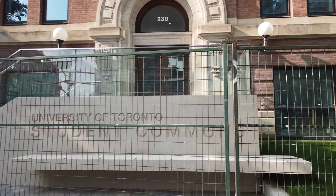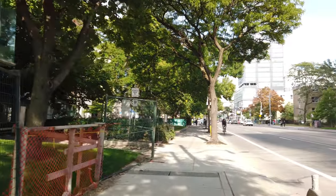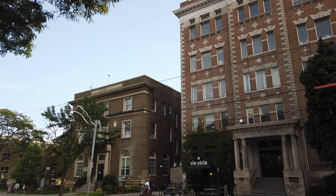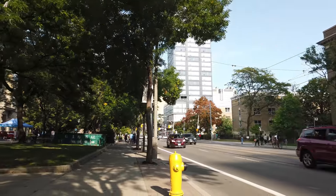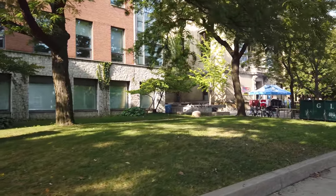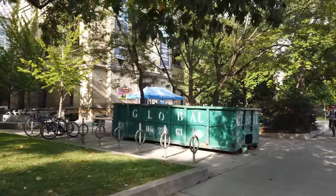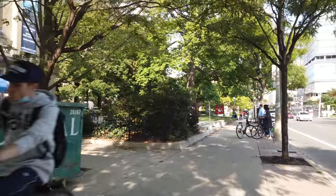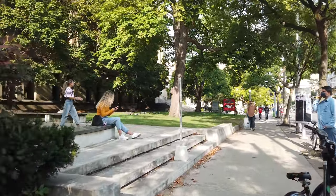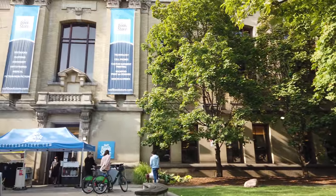That's the Student Commons of the university. And I'm not sure just to what extent the university is open this year to students in terms of in-class learning versus those that are studying from home. I think that's the official University of Toronto bookstore.